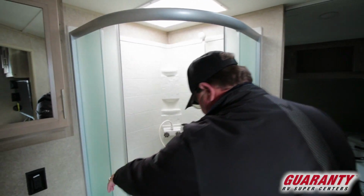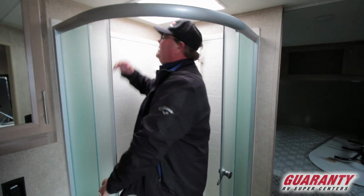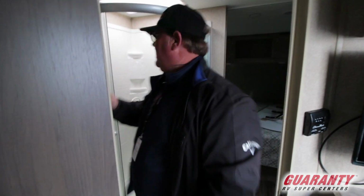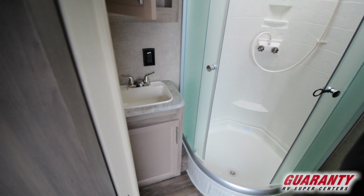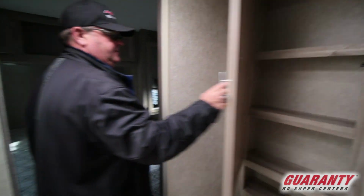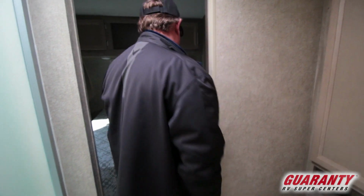Got the big doors. Walk in, you've got tons of room for big tall guys. You've got your sink here, a little vanity on that side. Your toilet is on this side with more storage there, towels and whatnot. This has got a pocket door here.